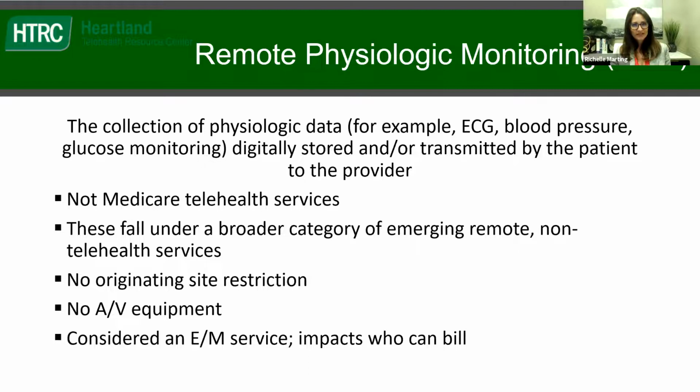However, when we look at these codes, a lot of the actual work and monitoring that's being done is not done by the actual physician or qualified healthcare professional. It's clinical staff time to do the monitoring, and then we may have a physician or qualified healthcare professional who's using that data to affect the care and the treatment of the patient.